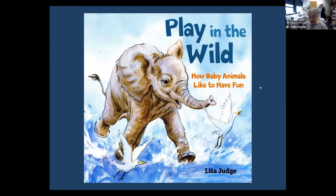This is just as it sounds, a look at various baby animals and how they play. The author demonstrates how play helps prepare the baby animal for life as an adult.